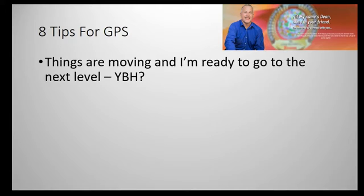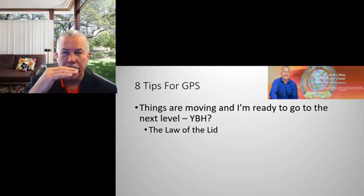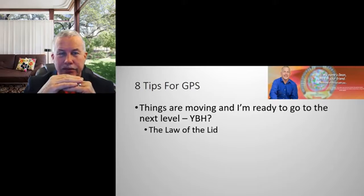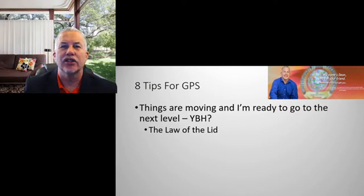You're ready to move to the next level, but what do you do? Here's what you can do. What you need to know is what we call the law of the lid. The law of the lid says that you can only take everything as far as your own development is. If you're a five, then your company's all it's ever going to be is a five. If your relationships are a five, you're only going to take it to a five. If your profits are a five, all you're ever going to be able to do is take it to a five until you grow it, until you have someone help you grow it.